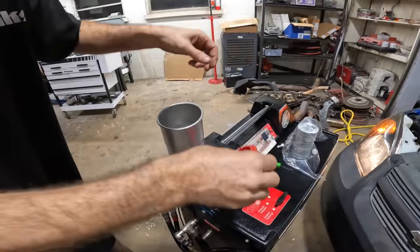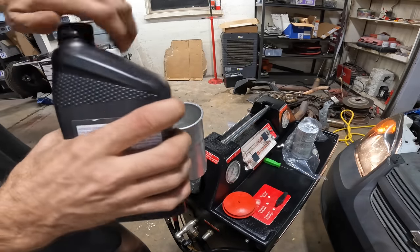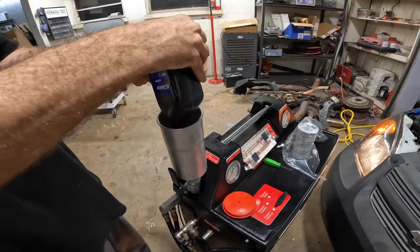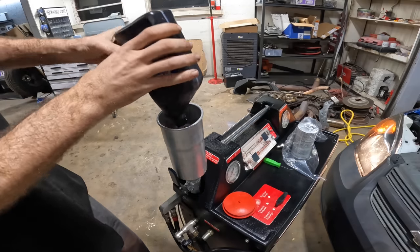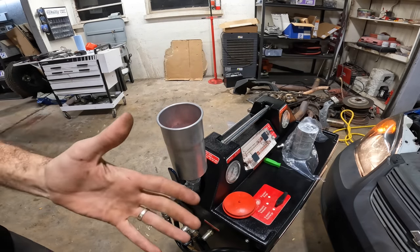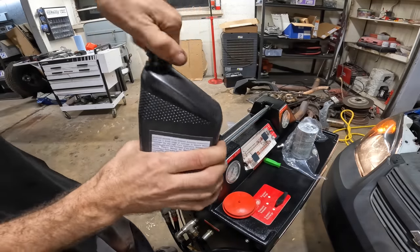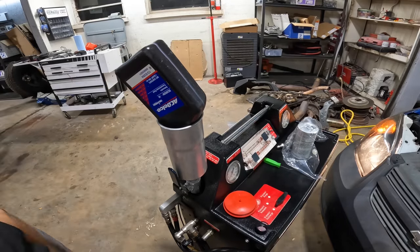Now, normally I would do transmission services as a maintenance item, not as a repair, but since this thing has contaminated fluid, this is the best option to save it. A simple drain and fill and a filter change won't do it. And if you don't have a machine that's capable of doing a positive displacement fluid exchange, then the drain and fill method is gonna require gallons and gallons and gallons of fluid. And it'll never be diluted enough to where the contaminant is no longer present. So fortunately, I've got this device that's gonna save the day.